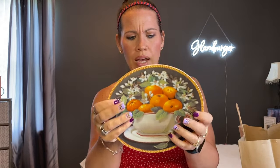And then the other thing that I found there is not a clothing item at all. I saw it on the shelf and I was drawn to it, and I was like, you know what, I'm going to get that. So it is just this plate, and it's like a teacup with oranges in it and flowers. There's something about the color of it and stuff. So, Colección Beatriz Naranjas.